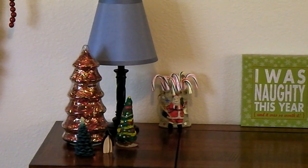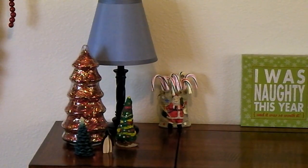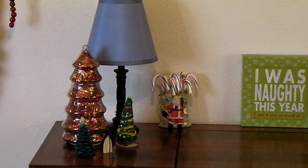The Christmas tree, the glass one, I actually had gotten from a yard sale, and then I put tinsel inside of it to just make it special. The tree in front of that, the dark green tree, I got when I worked in Clare, Michigan, and my employer at that time had given me a little tree candle.